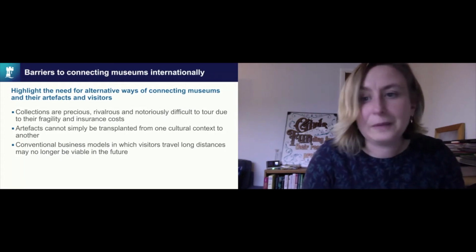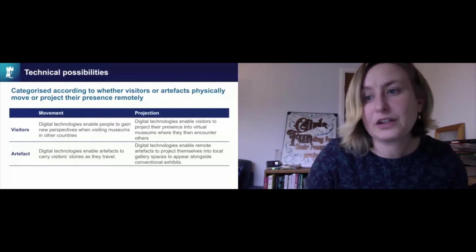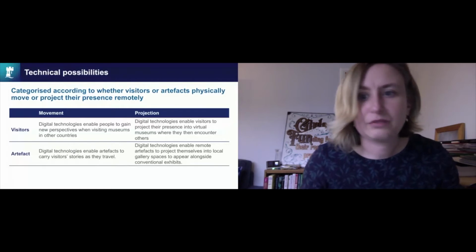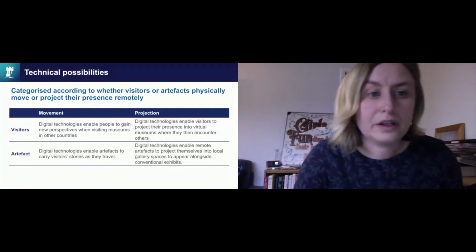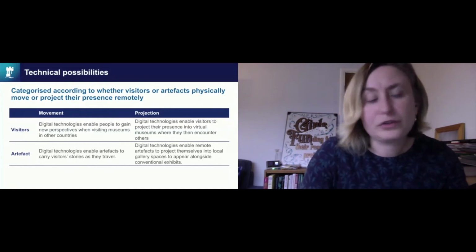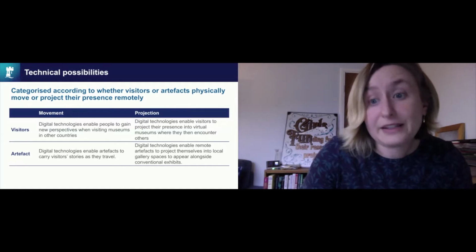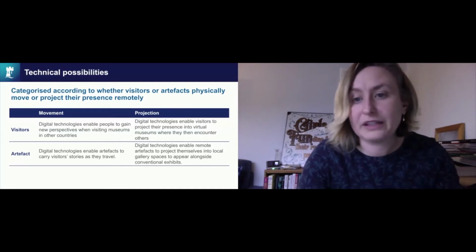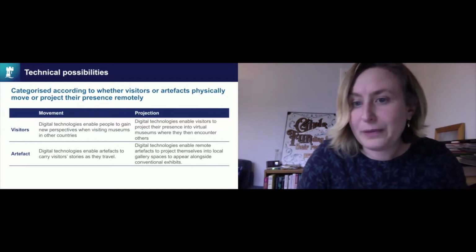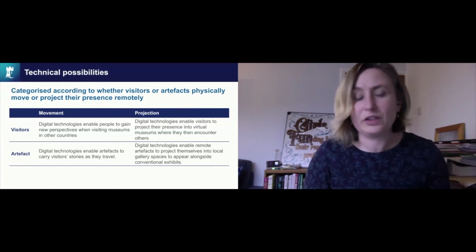As a starting point, our project set out to explore a number of technical possibilities, which we categorised according to whether visitors or artefacts physically move or project their presence remotely. So, for example, if you look at the four quadrants here, in the top left, when visitors travel to museums in other countries, they might, for example, use or create a personalised digital tour as part of that experience. Or if we think about artefacts that are moving, it could be that digital stories accrue around those artifacts as they travel between museums and encounter new audiences.